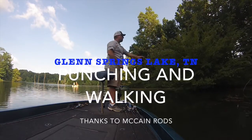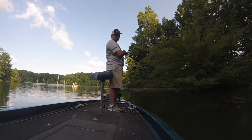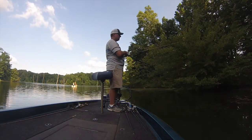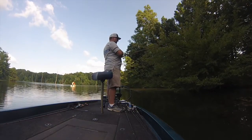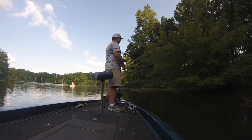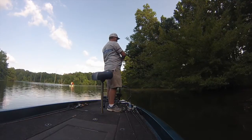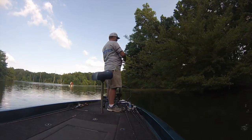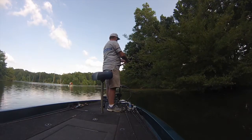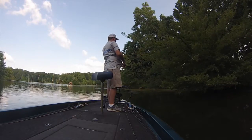We're here fishing today on Glen Springs Lake. This is a nice little TWA impoundment just north of Memphis, Tennessee, a little northwest in the Munford, Tennessee area, about 30 minutes out of Memphis. It's a nice little diverse fishery. It's got a lot of flooded grass, flooded timber, mats up during the summer. Makes for a really good lake to go punching at.